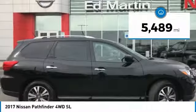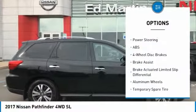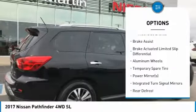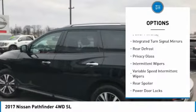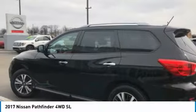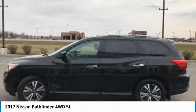Here are some of this vehicle's great options: traction control, stability control, keyless entry, steering wheel audio controls, anti-lock braking system, Bluetooth, adjustable steering wheel, power steering, driver airbag, cruise control.